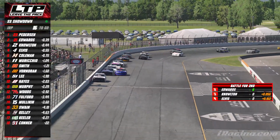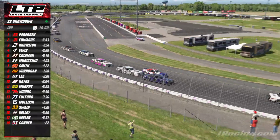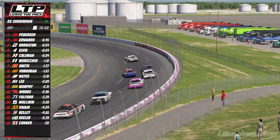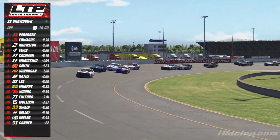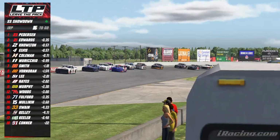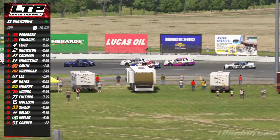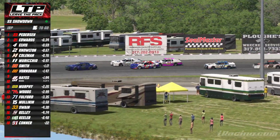Make it 16 laps to go this time. 16 to go for Christian Peterson. Does he have enough to hang on? Connor Knowlton in the 2 machine might have burned up the tires just a little bit in that 2nd spot. He's fallen back to the 3rd spot, at risk of losing that to Brandon Elvis.